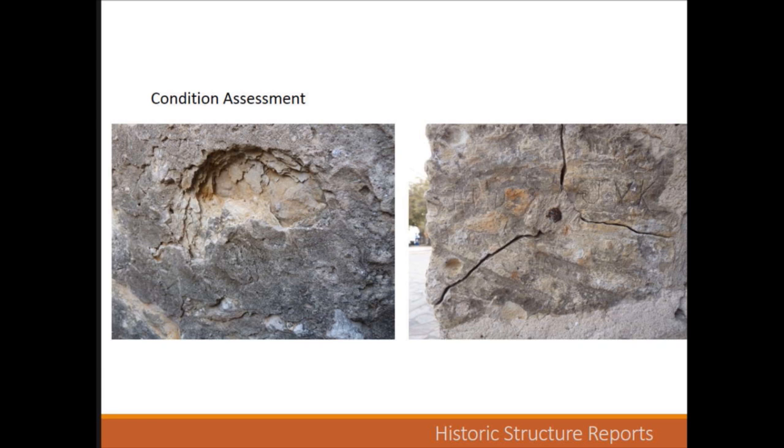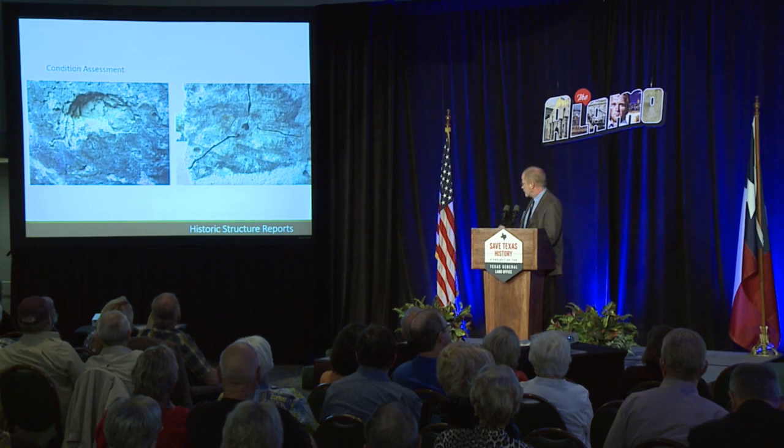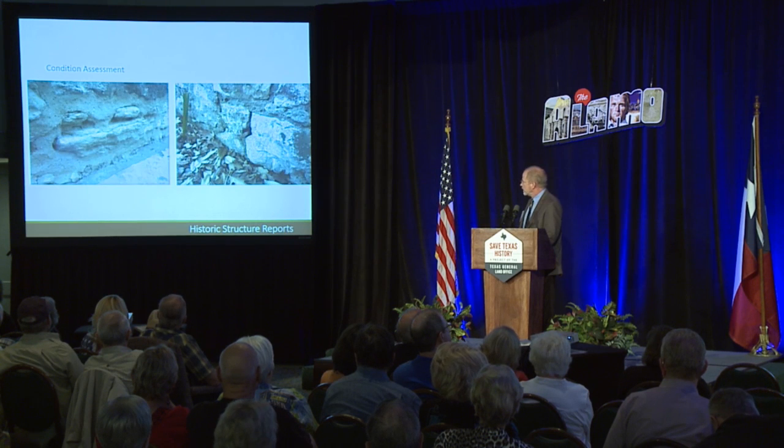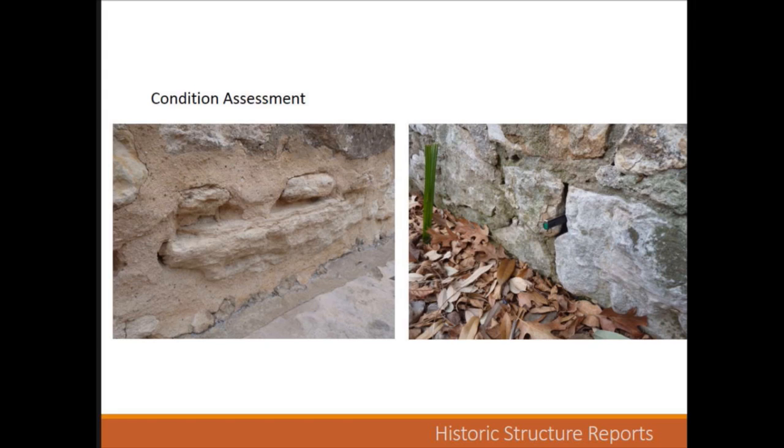There's also quite a few iron anchors that remain in the building. When iron rusts, it swells, and the pressures from that crack the stone. This is on the west side of the building in one of the window recesses. There's also quite a lot of erosion of original stone at the base of the building. This is also along the east side, and this mortar was patched, I believe, in the 1990s.